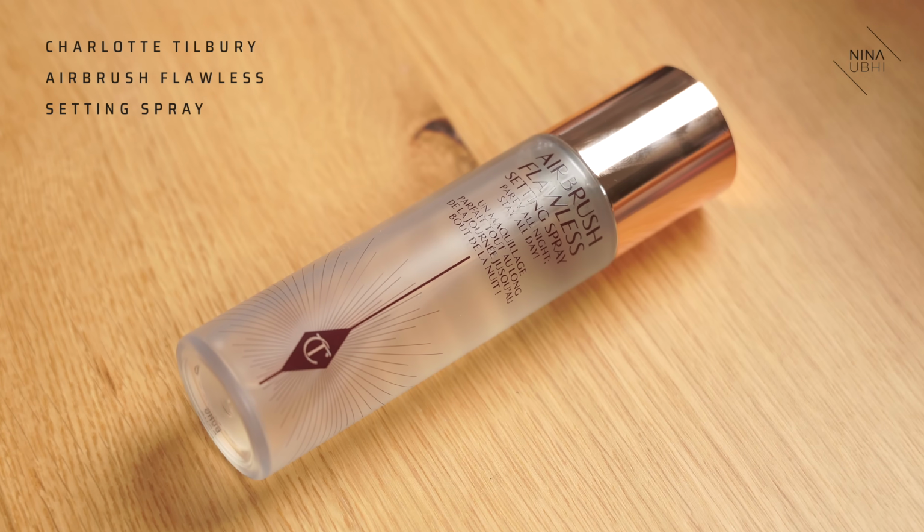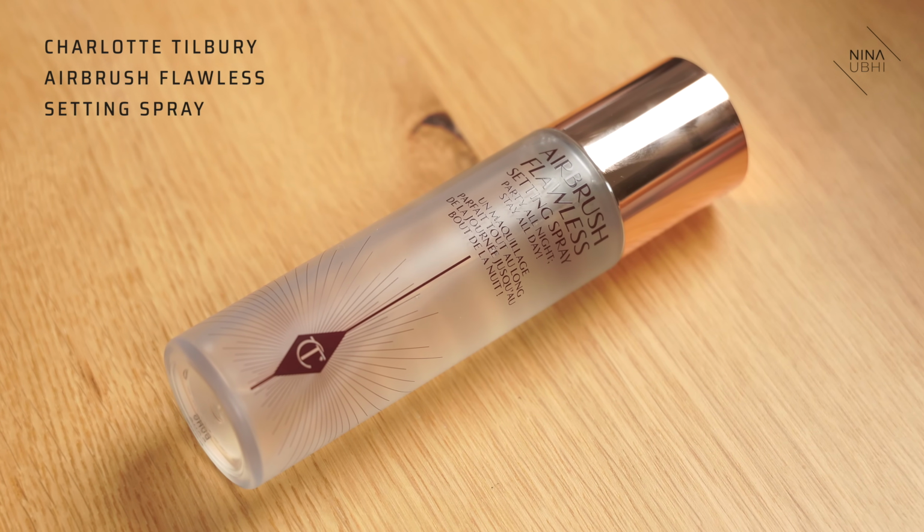Next up, I would say, is a good setting spray. I am going to recommend the Charlotte Tilbury Airbrush Flawless Setting Spray. This is not so much to set your makeup. I prefer this as a hydrator, so something to really hydrate your skin after you've set it with powder, because it just brings back that lived in look. It doesn't look so powdery.